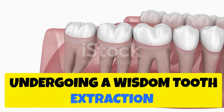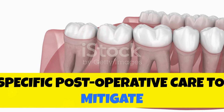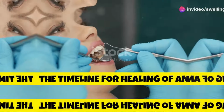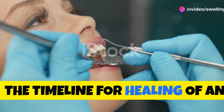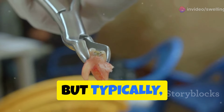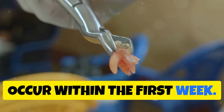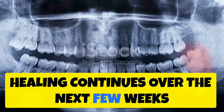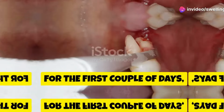Undergoing a wisdom tooth extraction necessitates stringent adherence to specific post-operative care to mitigate swelling and promote quick recovery. The timeline for healing of an extracted wound varies, but typically, you can expect the initial stages to occur within the first week. Healing continues over the next few weeks to months as the gum tissue and bone gradually recover.